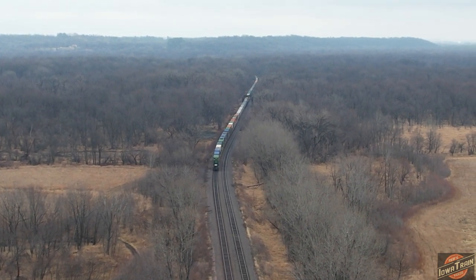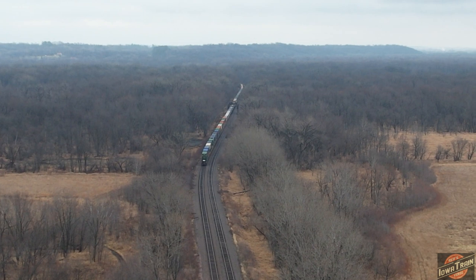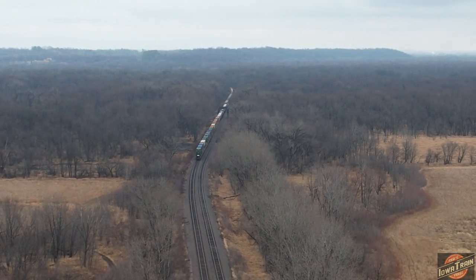There's a good shot. I'm going through the Meskwaki Indian settlement and crossing the Iowa River there in the old CNW overhead truss bridge, you can see.